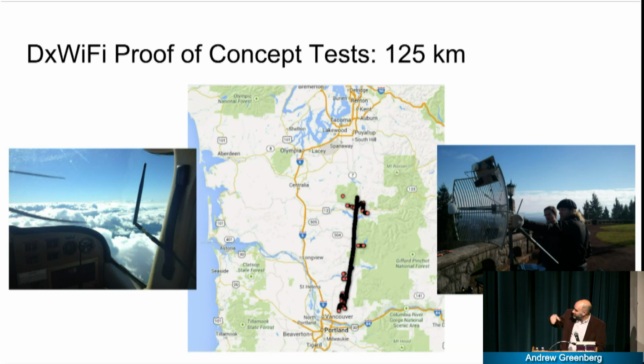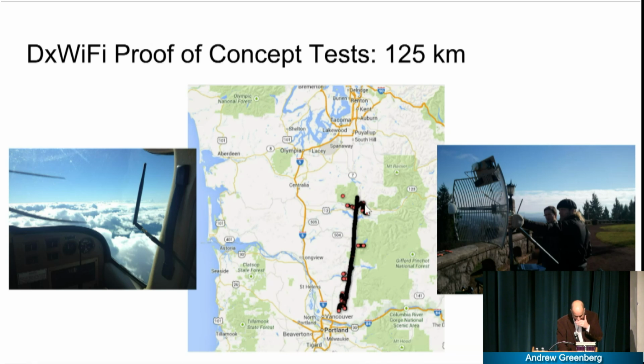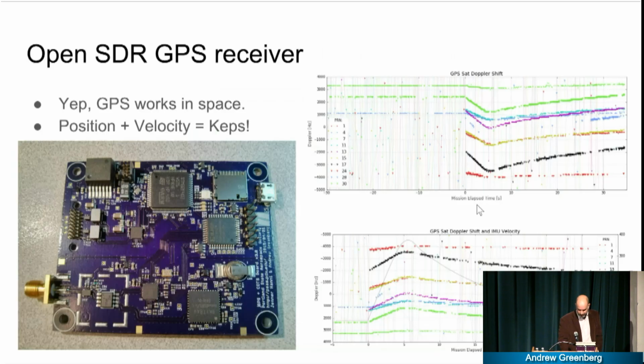So this is some testing we did on a light airplane. You can see the airplane over here. That's the antenna from the satellite and the tracking that we did from basically, we were down here in Portland, and we watched it go from Vancouver to near Mount Rainier. Sorry, not Mount Rainier, Mount St. Helens. And this is the ground station down below. So we're using Wi-Fi from space.